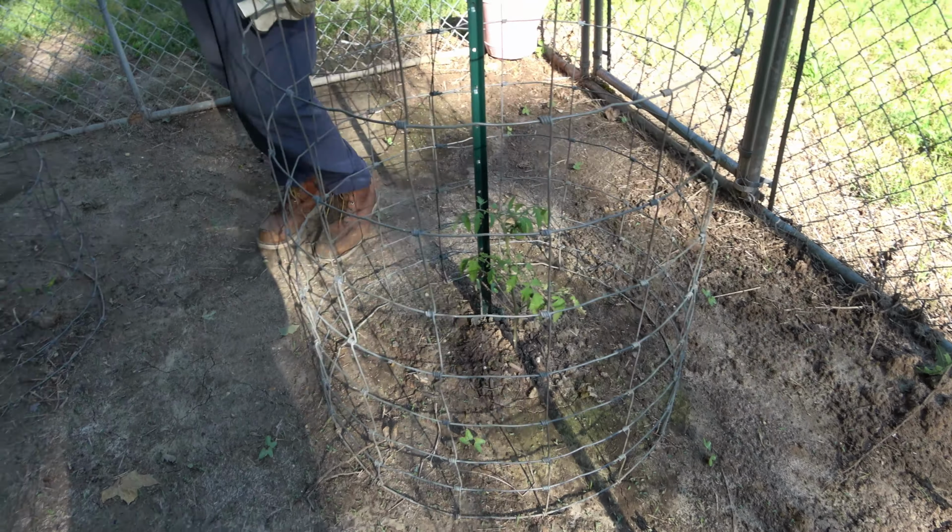We may end up having to just nip that out of there and make way for one with a tomato on it. So these have been in the ground for about a week. They're not growing very fast. A little concerning, but we'll see about that. This one over here seems to be growing the tallest. Seems like it's happier than the rest of them.